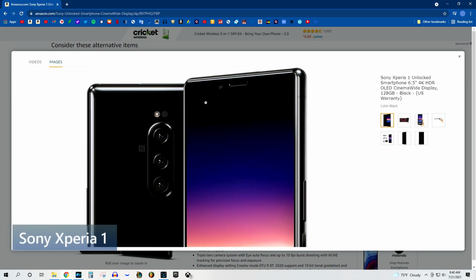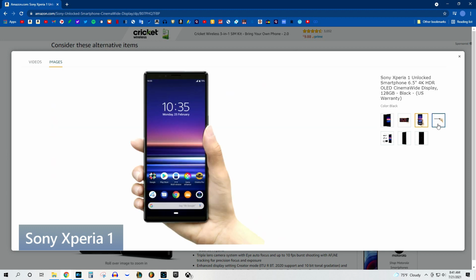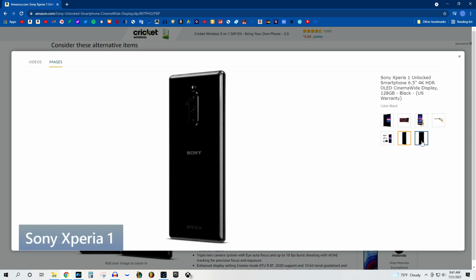Now next would be the original Sony Xperia One. So this is basically for anybody that wants a 4K phone but you don't want to shell out the $1,000 price point. You can find this for around $584. So if you really want a 4K phone, definitely check this one out.